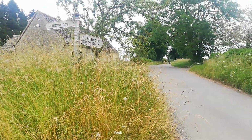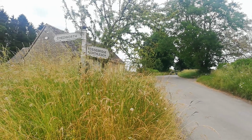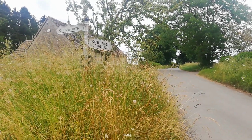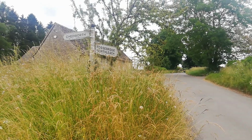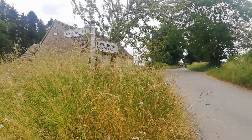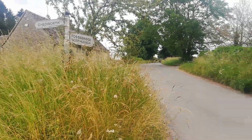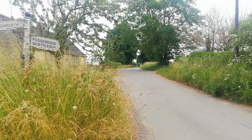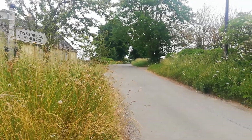Northleach is a potential place where I can pick up some supplies for a wild camp tonight. Failing that, I'll carry on to Stow-on-the-Wold, but you know, Northleach is plan A actually. Once I've got supplies, I feel fairly confident just to camp whenever I feel like it. But yeah, I'm really enjoying this, and I'm very rapidly homing in on Coln Rogers, my second thankful village.